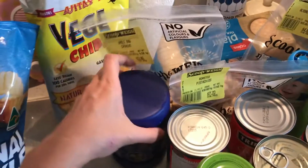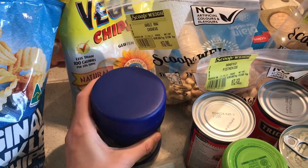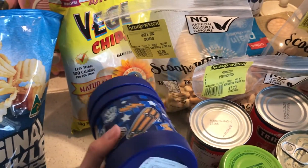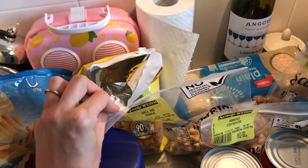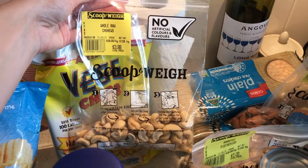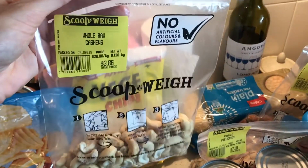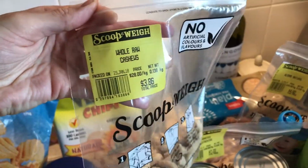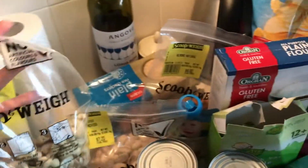3 packets of tortillas. I got this for Jack for school. It's like a thermos, and he can open it, so hopefully if I want to send him with something hot, that will work for him. Veggie chips we've got opened already. They have these scoop and weigh things, and they're a bit more expensive than if you bought a whole kilo, but Jack had fun typing in the numbers, so we had some number practice, and then it spits out this sticker and you just stick it on, and they had a whole bunch of stuff.